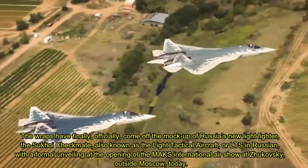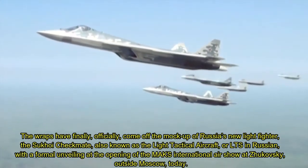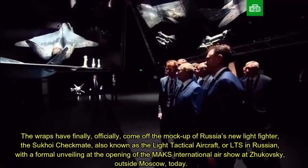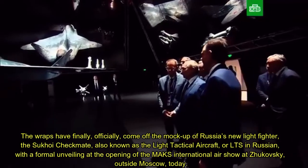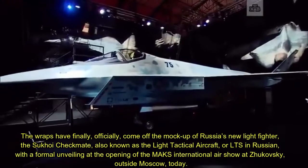The wraps have finally, officially, come off the mock-up of Russia's new light fighter, the Sukhoi Checkmate, also known as the Light Tactical Aircraft, or LTS in Russian, with a formal unveiling at the opening of the MAKS International Air Show at Sukhoi, outside Moscow, today.